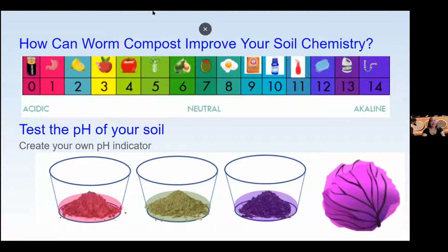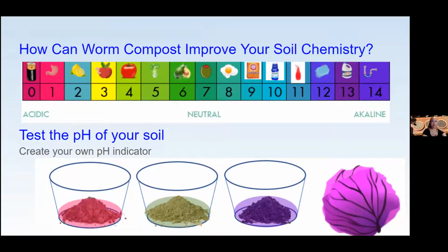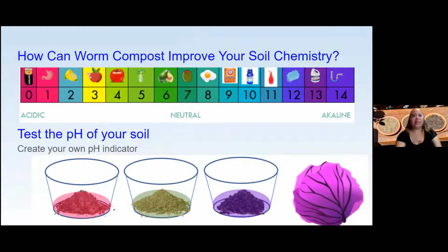Absolutely. The other thing you can do is test the pH of your soil. That's a clear indicator of what kind of soil you have and what it might need in terms of nourishment. So in addition to the moisture test and the profile of type, we can test the chemistry of our soil. Just like our stomach sometimes needs the right balance of acid and base, the same thing is true of our soils and our plants in order to absorb nutrients.